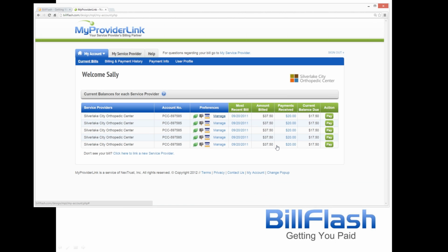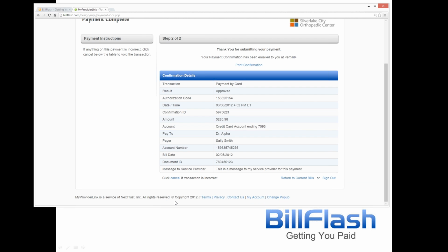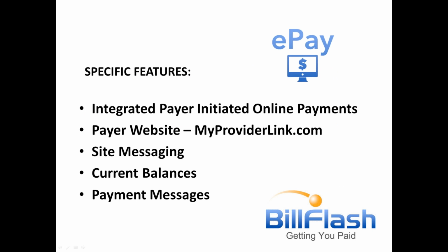And the way that we've implemented this service, it makes it really easy to get started for your offices. We actually have a website called myproviderlink.com where patients can easily go in. They can see the basic information. They can simply do a one-time payment, or they can create an account, and then they can see the history and manage their account, where they can set preferences and so forth. But again, it's all about getting that payment process. So it's a really simple screen to allow them to take care of those payments.